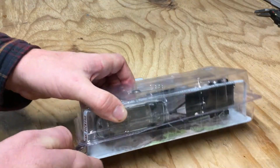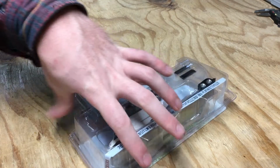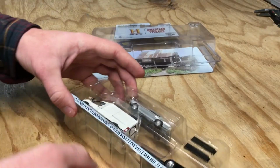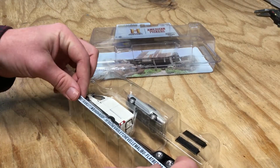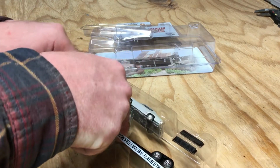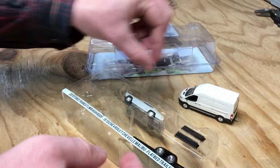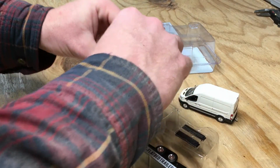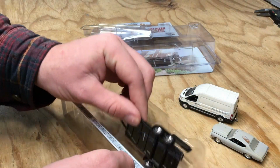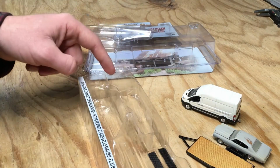I'm going to go ahead and get the models out here, just trying to carefully open the box so I don't damage the box or the contents, and it should just lift right out of there. So a bit of plastic here. Gotta be careful because I noticed there's mirrors on this Transit. So there's that. There is the Chevelle. Quite impressed with the weathering on that. And lastly, the flatbed. And I believe I gotta remove some tape to get these ramps and the jack out.